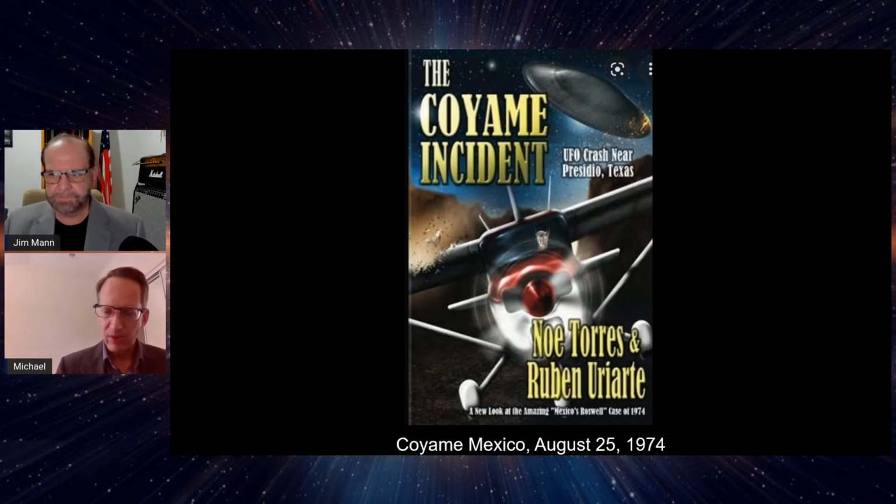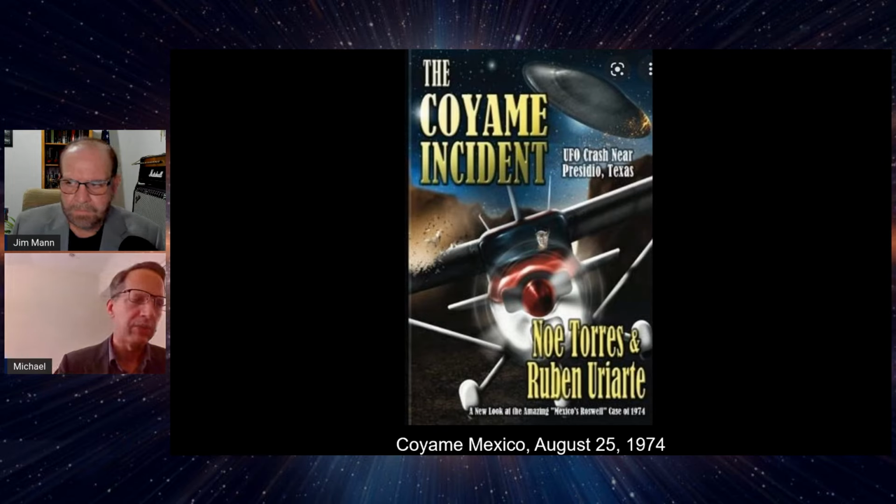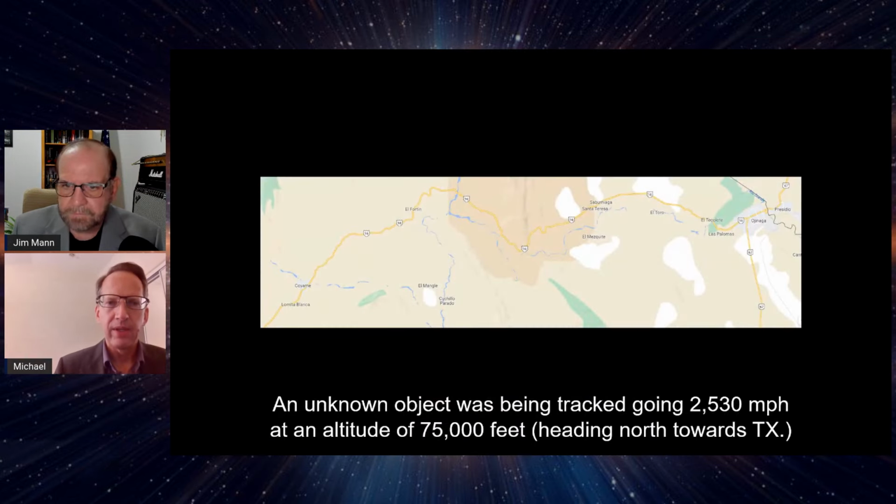Right. All right. So what we have here is a Cessna 172 that is heading southbound across the Texas-Mexican border. There was a dish-shaped craft that was tracked on radar going 2,000 miles an hour heading northbound, and you can see where this is going. There was a mid-air collision, and both of them crashed. And again, this is August 25th, 1974, and I'm going to show you the location here. An unknown object was being tracked going 2,530 miles an hour at an altitude of 75,000 feet heading north toward Texas.